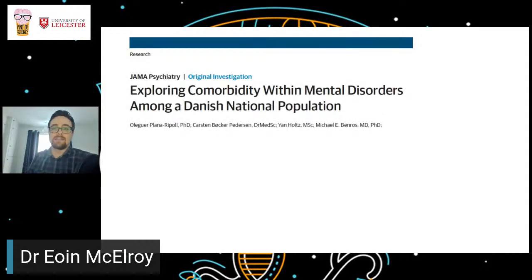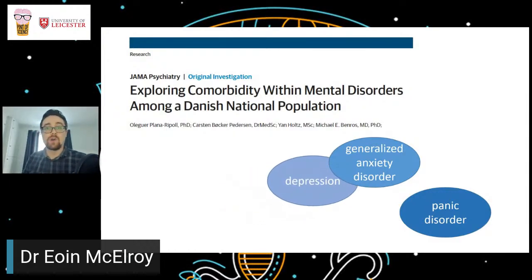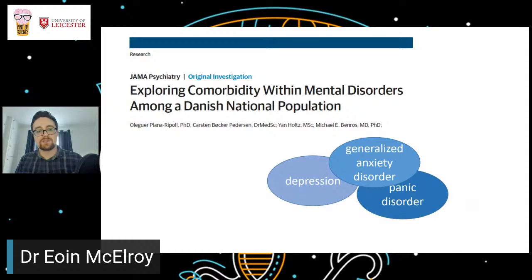Comorbidity, meaning basically meeting the criteria for more than one disorder at the same time, is the rule rather than the exception. And studies have shown that if you meet the diagnostic criteria for one disorder, you have a 50% chance of also qualifying for a second disorder. And if you have two disorders, you have a 50% chance of meeting the criteria for a third disorder. And what this suggests is that the boundaries between our specific diagnoses are not very clear-cut.